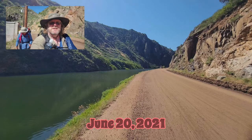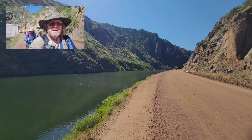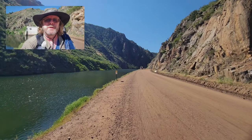All right, everybody. We're a little over 3 miles in to Waterton Canyon, about halfway up the road. And we've come out to this little reservoir. It's really beautiful. We're starting to get into more cliffs. There's some geese on the road up ahead. And it's a very hot day.